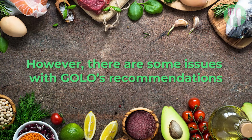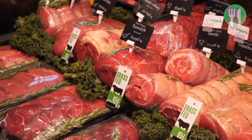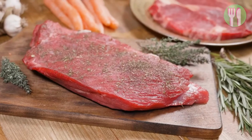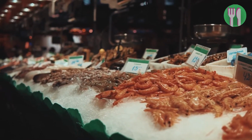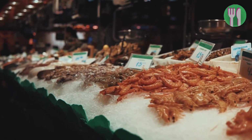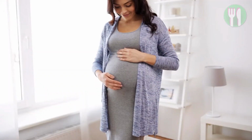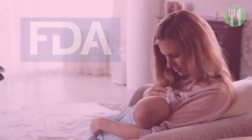The encouraged foods consist of whole, unprocessed foods and include foods from the different food groups, which is good. However, there are some issues with GOLO's recommendations. For example, it emphasizes animal protein but doesn't provide recommendations on the type and the quality of that protein. Also, there aren't any specifics on food quality in other categories, including seafood, which can sometimes contain high levels of mercury and can be harmful for young kids, women who plan on becoming pregnant, are pregnant, or who are breastfeeding, according to the Food and Drug Administration.